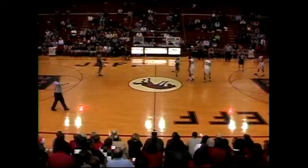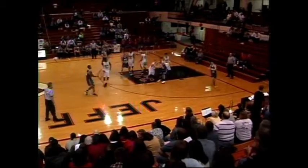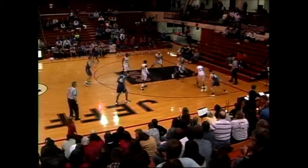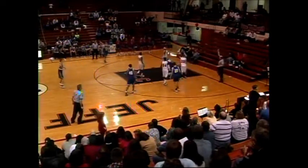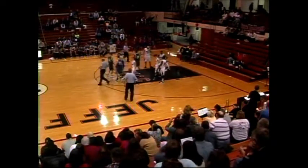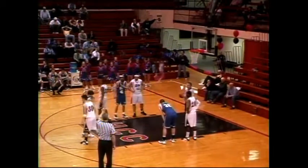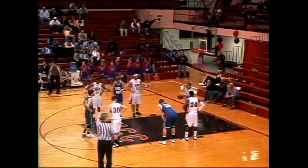And the Royals now facing some adversity for the first time in this ball game. Front court with it for the Royals is Harris. Harris sends it over in the far corner to Dather. Down low to Starr, and Starr is going to be fouled on a shot on the baseline, and he's going to shoot 2 free throws for Southeastern. That foul will be called on Colin Belting, his second foul. Foul number 4 against the Broncos.